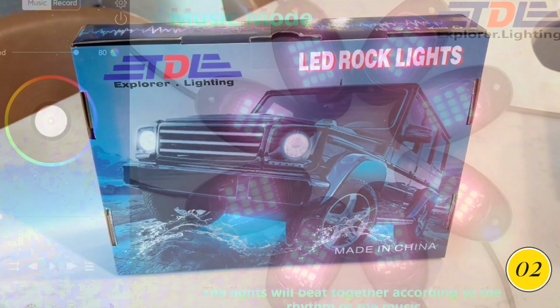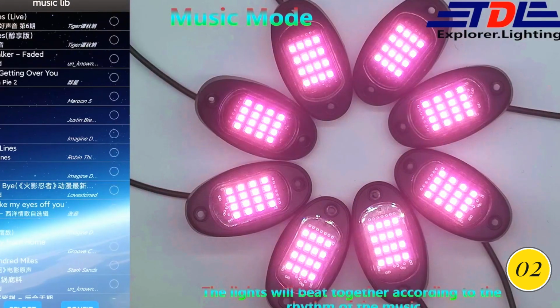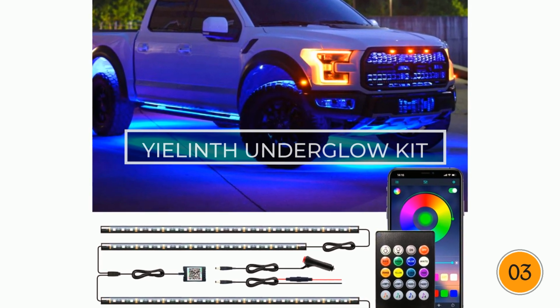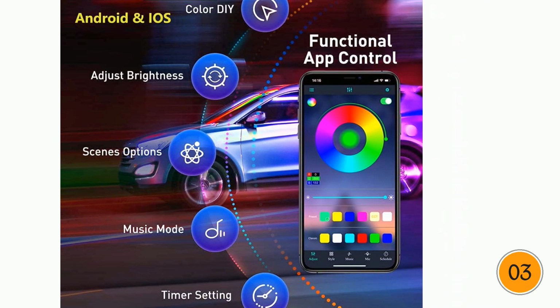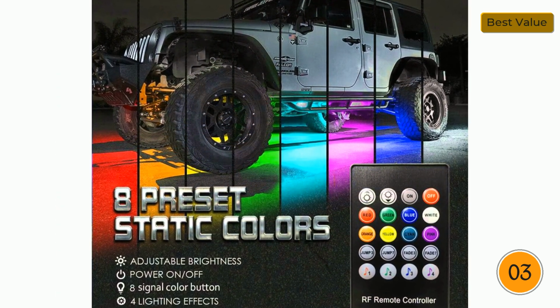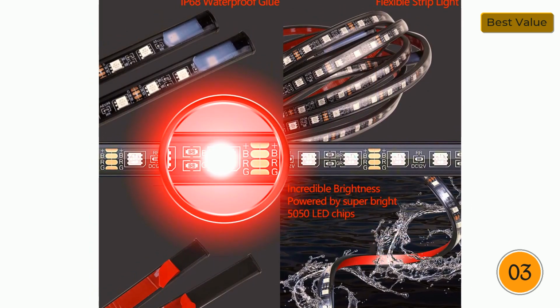But the next one on my list might actually be even better for those who want robust performance. Product number 3, Yylynth Underglow Kit. Coming in at $26.99, we have the Yylynth Underglow Kit. What surprised me was its affordability combined with a decent range of features. If you're looking for a budget-friendly option that still delivers, this one deserves a look.